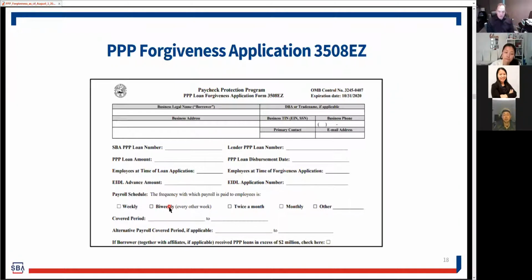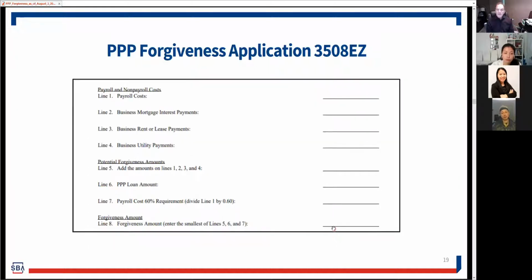You also will talk about what your payroll schedule is, whether it's weekly, bi-weekly, monthly, twice a month, or other, what your covered period is, and if you used an alternate period. And if the borrower together with affiliates received PPP loans in excess of $2 million, you'll check there. Okay, next slide, please. Then there are the most important lines, okay?